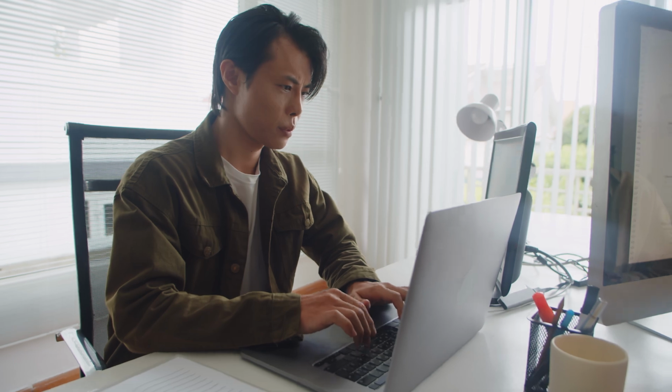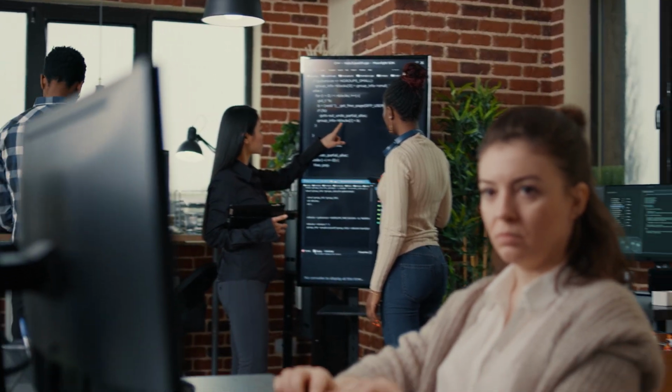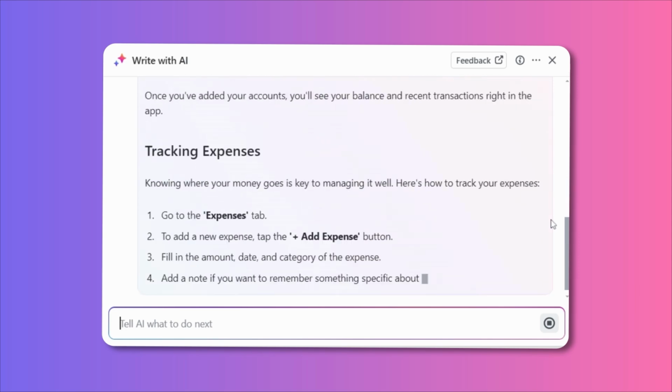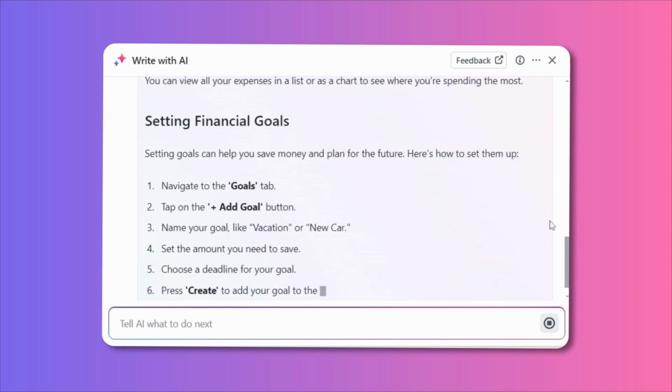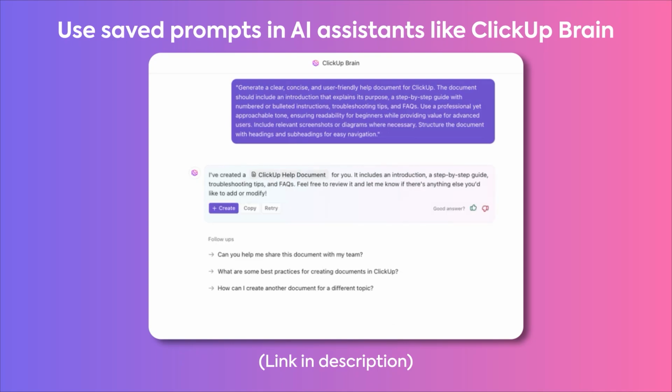Creating user manuals takes forever. You have to sift through support tickets, product documentation, and user feedback to create something both informative and digestible. AI changes the game by analyzing product data and generating clear, easy-to-follow manuals instantly. With AI assistants like ClickUp Brain, you can even use pre-created prompts to generate help docs on the spot. No more staring at a blank screen.